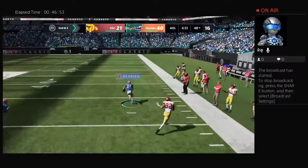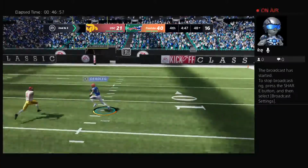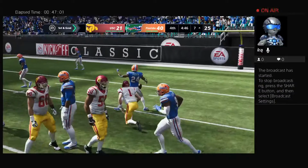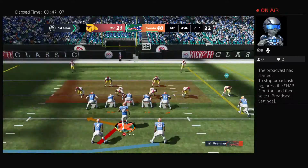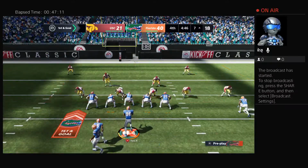Looking to get it to Ward, intercepted. He's picked off just shy of midfield. The 2nd down pass. Another solid game-changing play for this defense with the interception. At this point, though, I don't know that it's game-changing. I mean, they've got this one in firm control.